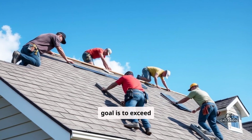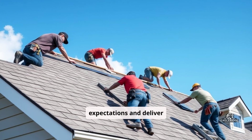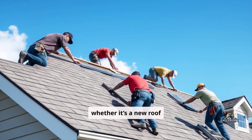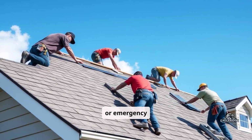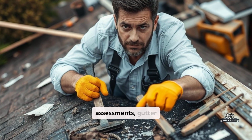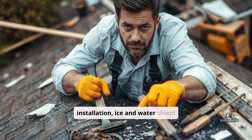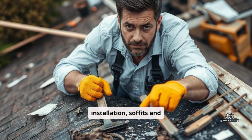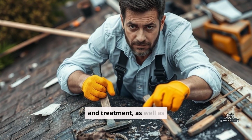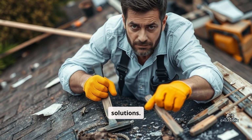Our goal is to exceed expectations and deliver exceptional results for every roofing project, whether it's a new roof installation, routine maintenance, or emergency repair. Our services also include storm damage assessments, gutter installation, ice and water shield installation, soffits and fascia installation and repair, shake shingle sealing and treatment, as well as attic and roof ventilation solutions.